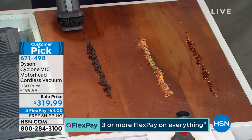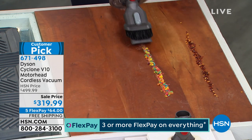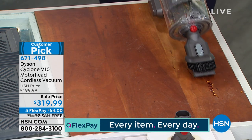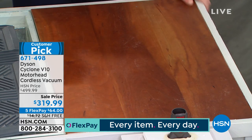Just to show you snacks, we have coffee grounds, coffee beans, cereal. There is no mess too big or too small. No. It does it all. Floor to ceiling, top to bottom.